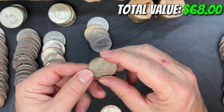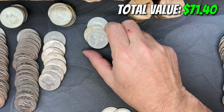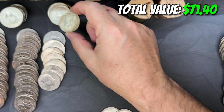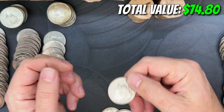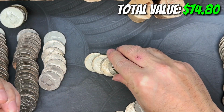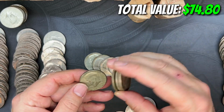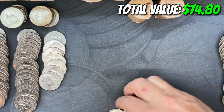74. All right, we got a 67 finally. So something not a 68. More bicentennials. And a 1967. 40%er. And a 1983 with an FG. So let's see here. That was 1, 2, 3, 4, 5, 6, 7, 8, 9, 10. Is that right? Did I miscount that? 4, 5. It was 9. Sorry. So 9 in that roll.